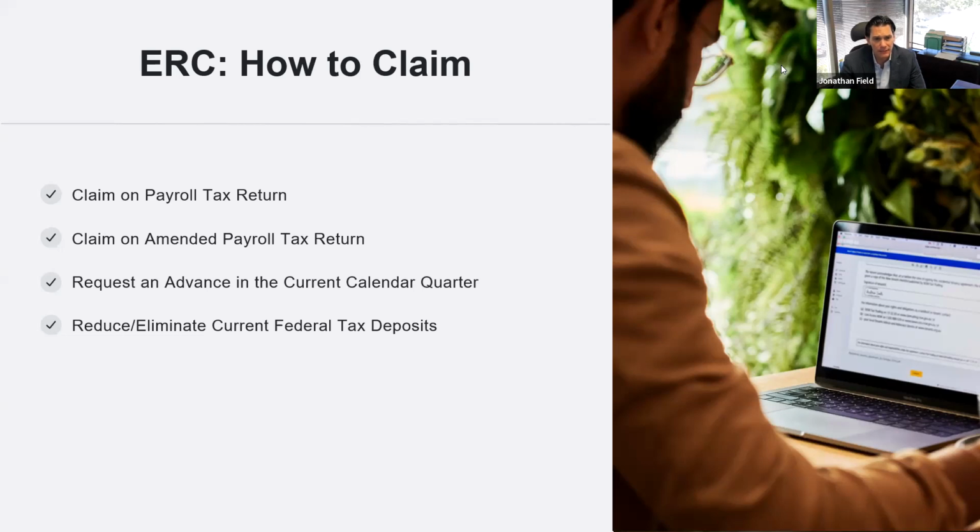You can also request an advance in the current calendar quarter. That really is coming to an end at the end of this year. And you can reduce or eliminate your current federal tax deposit. The caveat to that, and if you do have questions in terms of how Q4 is affected, really that advance now and then eliminating or reducing your tax deposits, that only applies to businesses that currently qualify as a recovery startup business.